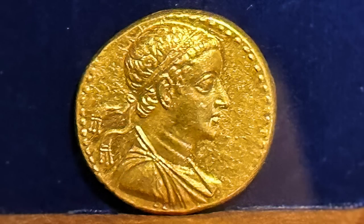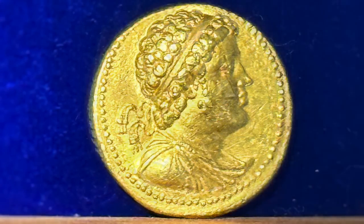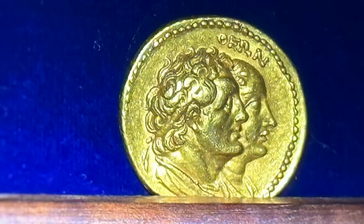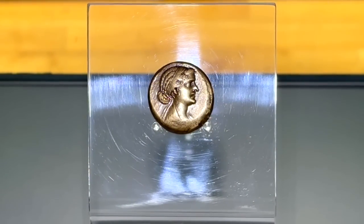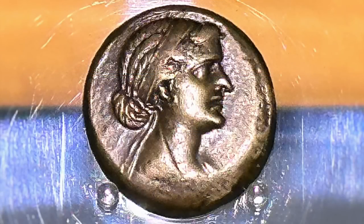More Egyptian history can be seen in this fine collection of gold coins, which, having been issued during the reign of the Ptolemies, date from the 3rd and 2nd centuries BC. The most outstanding coin, though, is this one, which depicts a profile of the last Egyptian pharaoh, Cleopatra. Looking at it here, it's easy to see why this is considered to be the world's best known example of a Cleopatra coin.